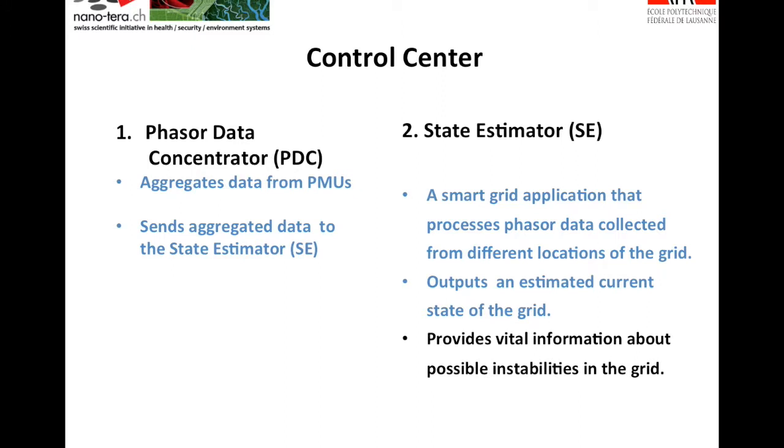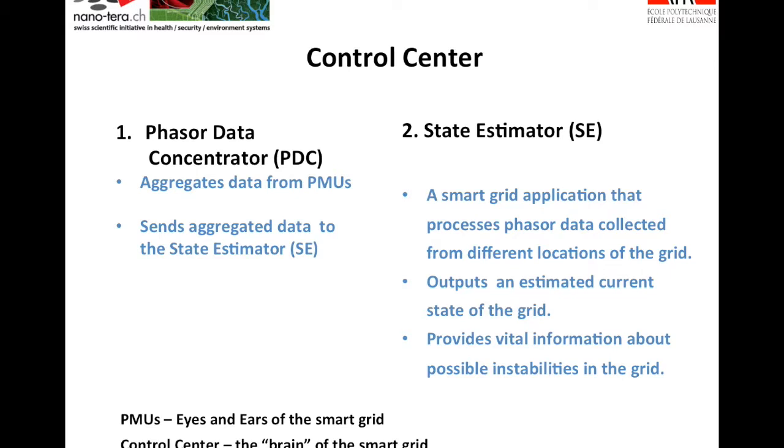And this estimated state gives us information about the current stability conditions of the grid, and it also gives us hints about possible instabilities and perturbations. And these possible instabilities can also trigger the control center to issue control actions to correct those instabilities and bring back the smart grid to a stable state. So in short, we can say that the PMU is considered as the eyes and ears of the smart grid, whereas the control center can be considered as the brain of the smart grid that processes the information received from the different eyes and ears and gives meaning to what the current condition of the smart grid is.